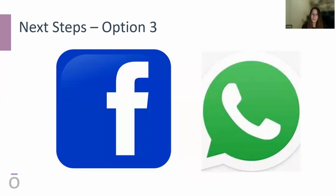The third way is to continue to follow the wellness advocate who introduced you on social media. They may have Facebook or they may have WhatsApp. Do reach out to them and they can share more.